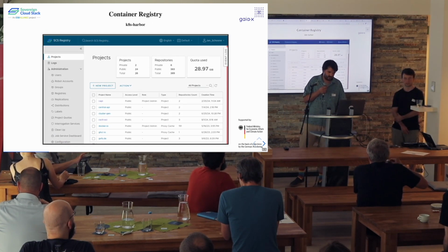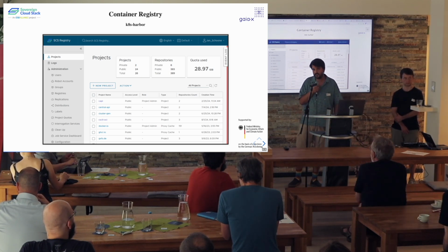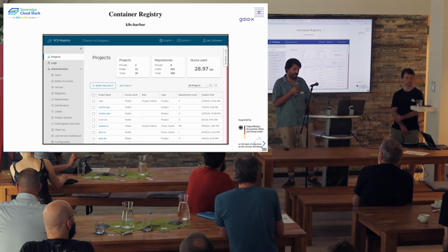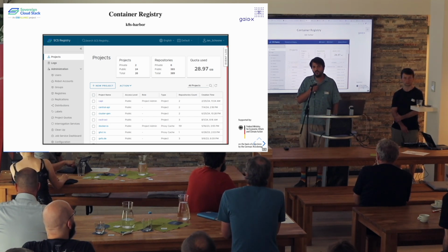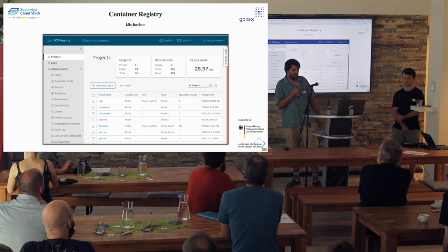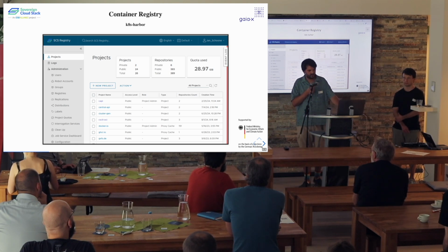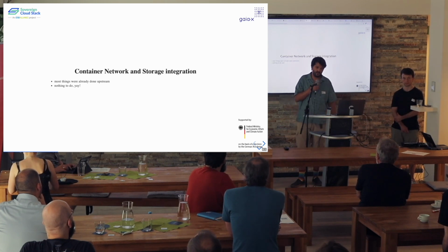This is also provided as our current container registry. You can use it. It's on registry.scs.community. You can also use it as Docker cache if you want to avoid the limits there. But yeah, this is also available on our GitHub repository, k8s-harbor, and there you can see how we solve our registry.